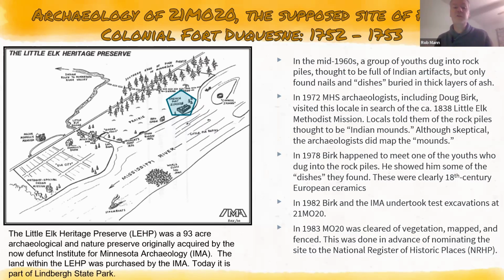The first time archaeologists got wind that there might be something going on at this site was in 1972, when the MHS sent some archaeologists, including Doug Birk, and we'll talk more about Doug Birk throughout this presentation. These MHS archaeologists visited this locale in search of another site. They were actually looking for an 1838 Methodist mission site called the Little Elk Methodist Mission.